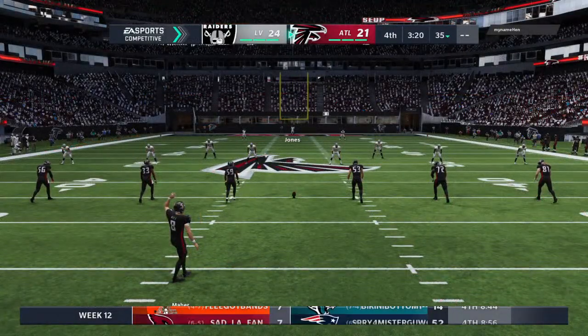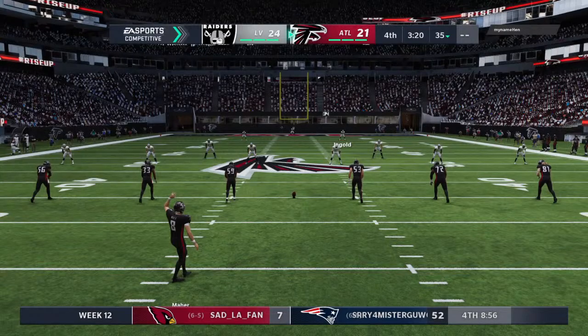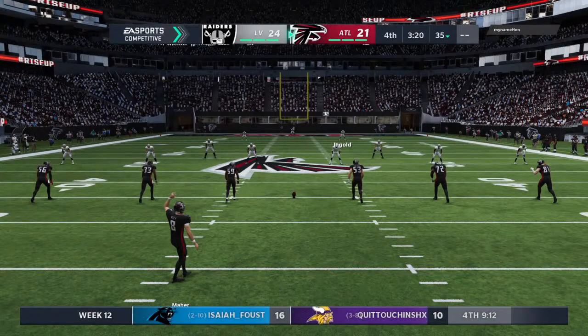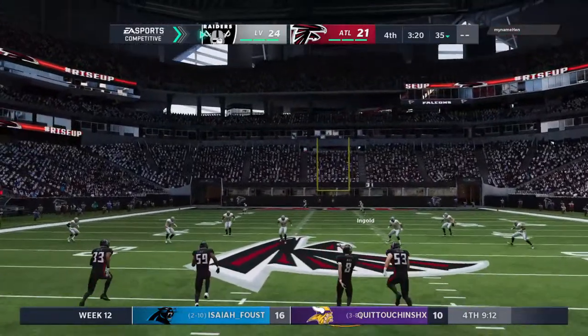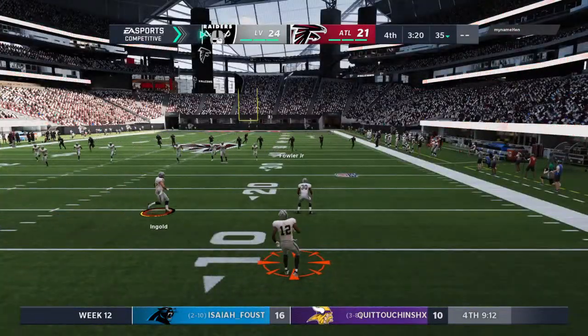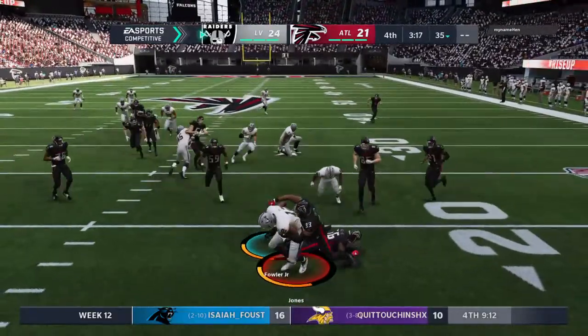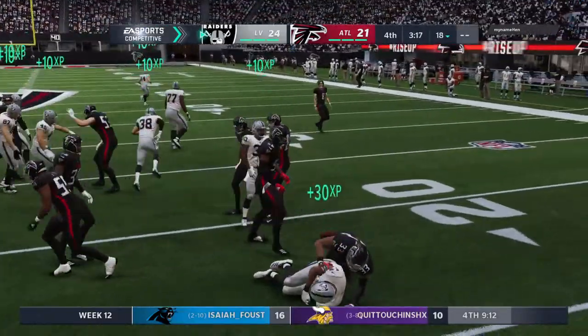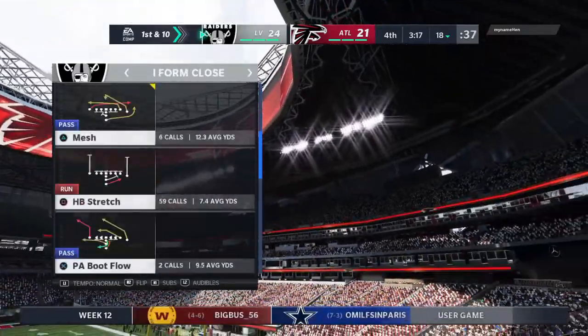Brett Maher is set to kick off. Following the touchdown, here's Maher to kick it away. Now Jones. And he had no room to run as he's tackled down inside the 20. At their own 18-yard line.